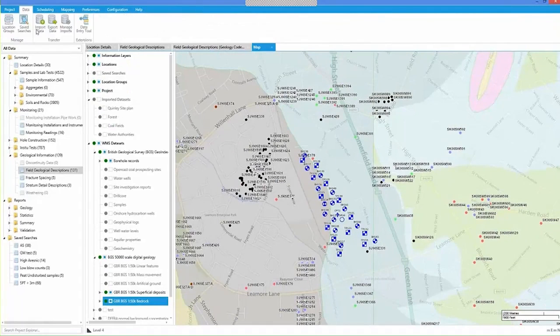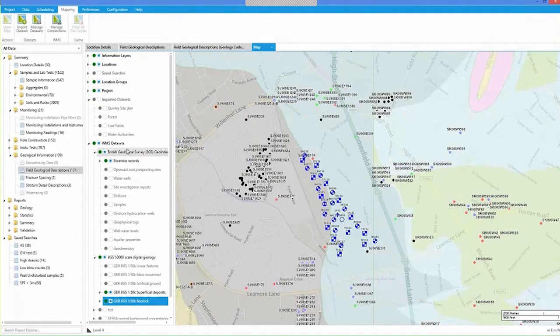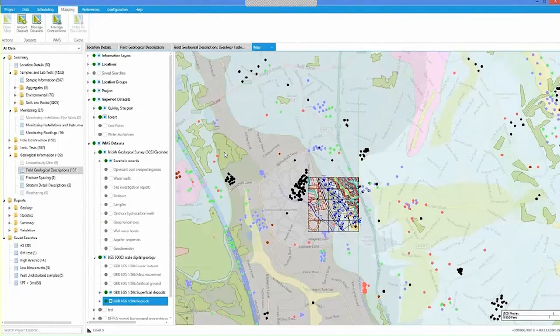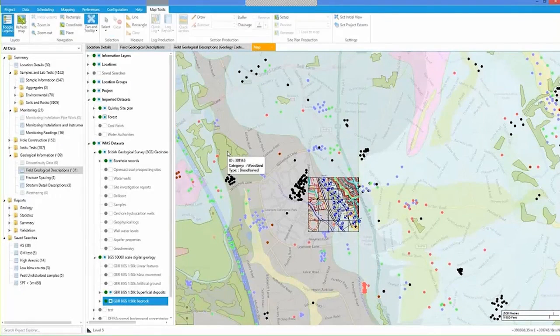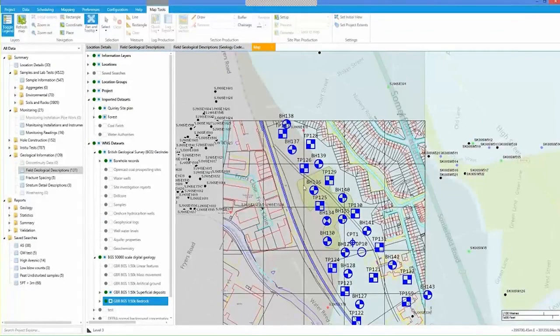Perhaps I also want to bring in some imported DXF or shape data. I've already imported these just for speed, but I'll click on here. And now we've got some site plan information come in. So I've got better context data. Just as a matter of interest, I've just brought in some shape forestry data. So it could be any form of data we're bringing in here, and we notice that we actually have some forestry information here. In this case, it's low density woodland, so I'm quite happy to drill holes in that area.